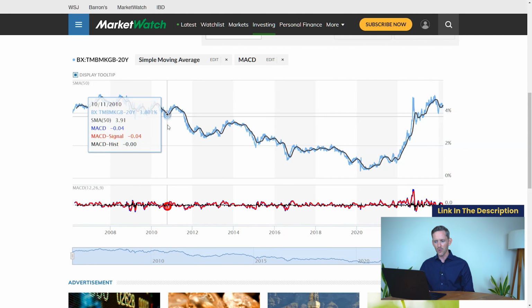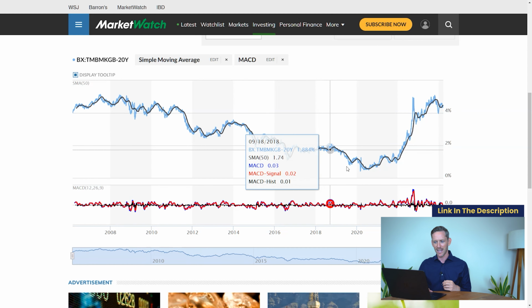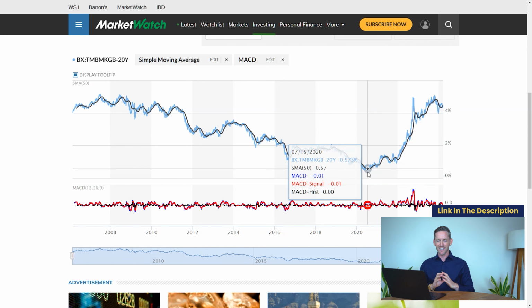Now, we all know what happened in 2008 and 2009 with the global financial crisis. Economies around the world brought interest rates down because they wanted to try to stimulate. They wanted people to go and spend their money to help recover the economy. So interest rates came down to basically artificial lows in the UK and most jurisdictions. Now, this then continued for a period of years.